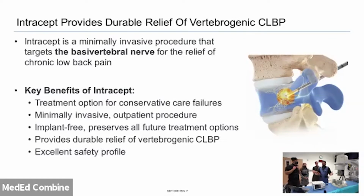Implant free. I always tell my patients, I'm getting in, I'm getting out. I don't leave anything behind. I'm not taking anything out. All we're doing is getting in and burning the nerve. I'm not taking out any of the bone like you would with a laminectomy. With a fusion, I'm not leaving screws or rods in there. There's no adjacent level issues after you do this procedure like you see with the fusion. And it has an excellent safety protocol.